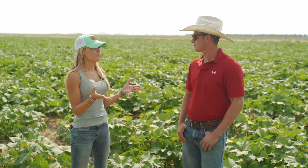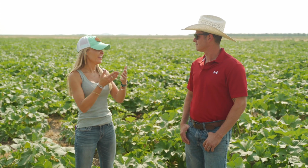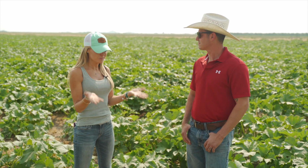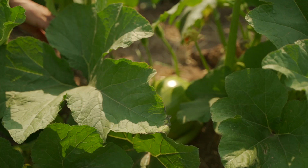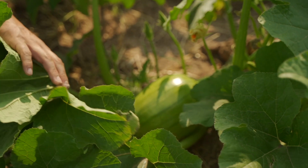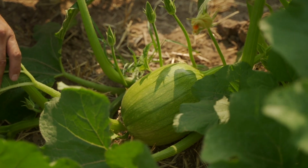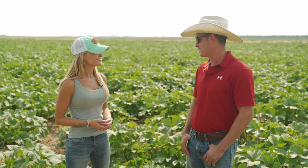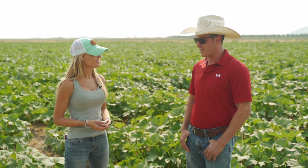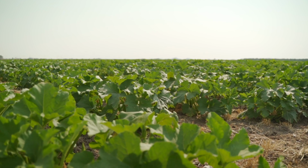Cole, when I think of pumpkins, I think of walking into a grocery store during Halloween time and picking out a pumpkin to carve. Is that what you grow? Yeah, these are your standard Halloween pumpkins. They're all jack-o'-lantern type pumpkins, and they're all Halloween themed named. We have one variety named Magic Wand, which is an offset of Magic Lantern, and a new one that they call Spartan.